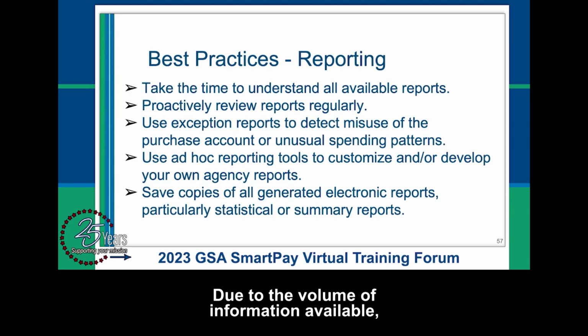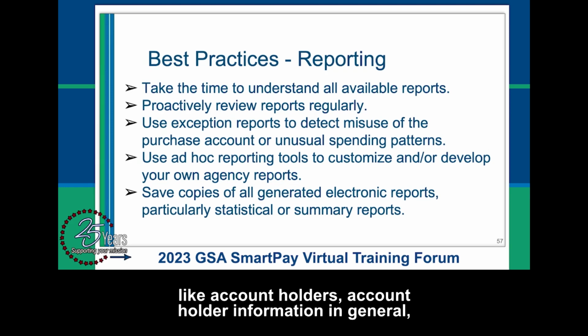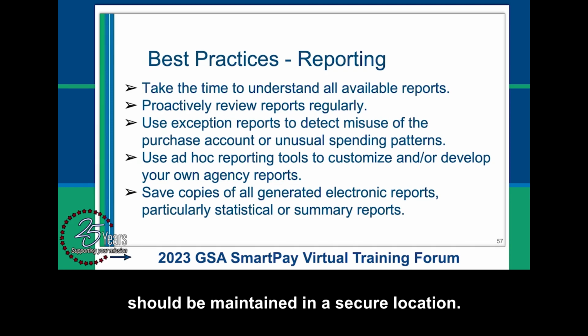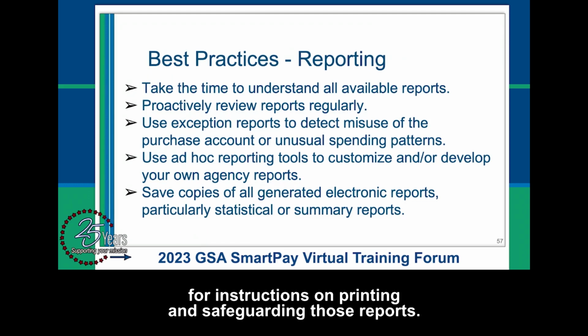Due to the volume of information available, the bank will furnish information for a limited period of time, so usually about 18 months or less before archiving the data. Reports containing sensitive information like account holder information in general should be maintained in a secure location. So please review and follow your agency policy for instructions on printing and safeguarding those reports.